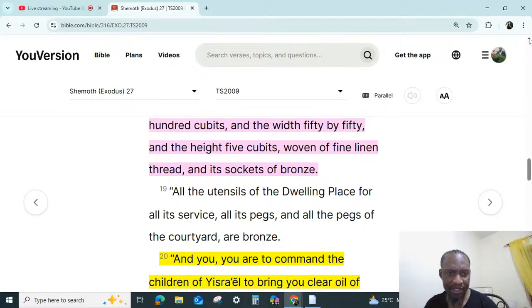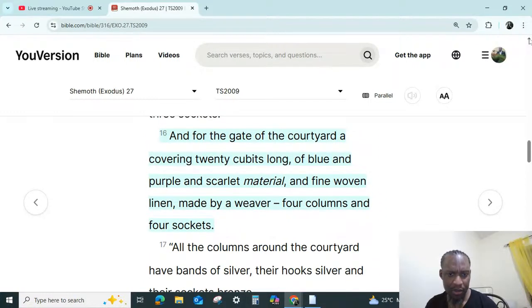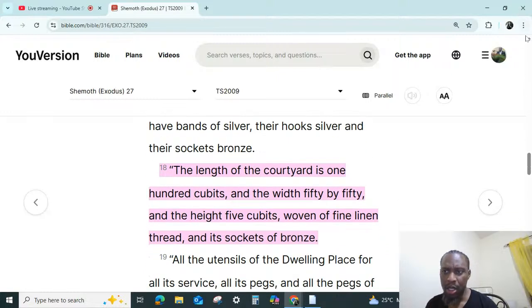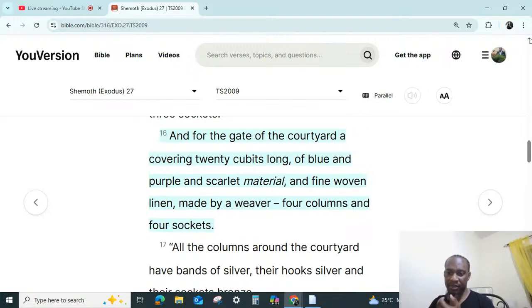Right, I didn't see a difference. If anyone sees a difference, they can point that out to us. All right, we're not seeing one, so we move on from that.